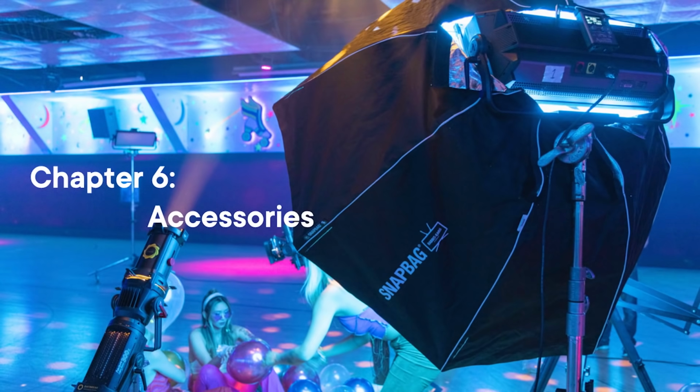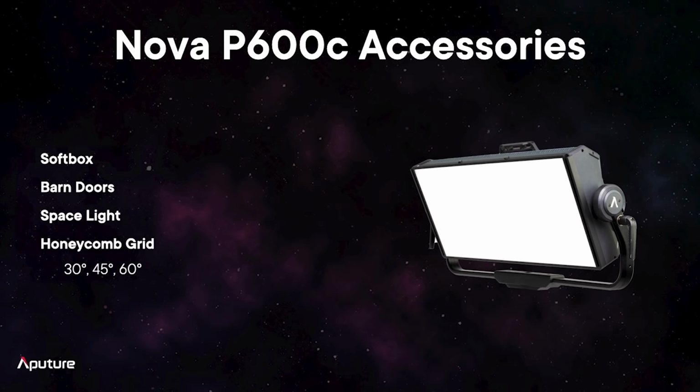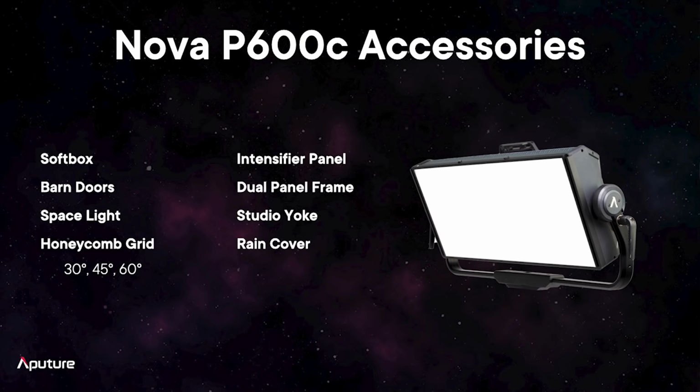And last but not least, what are the accessories that are compatible with the Nova P600C? Because despite being a 2x1 soft panel, you still want to be able to soften the light more or control the light. Alongside the P600C, we're going to be announcing a softbox, barn doors, a space light accessory, 3 types of honeycomb grids, 30 degrees, 45 degrees, and 60 degrees, an intensifier panel which narrows the beam angle and increases the output of the light, a dual panel frame which allows you to stack 2 P600Cs on top of each other for a total of 1200 watts of light output, a studio yoke, and of course a rain cover for inclement weather conditions.